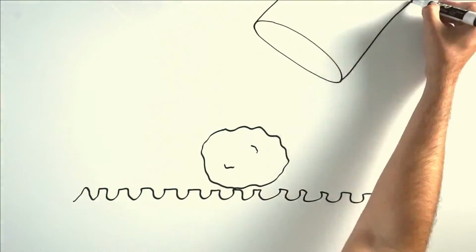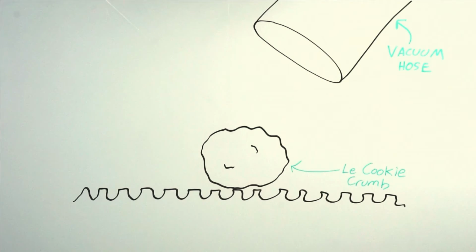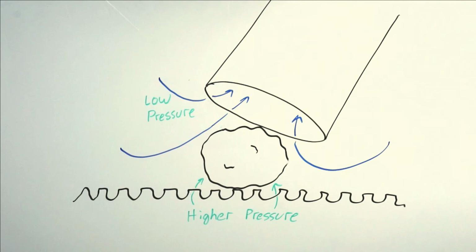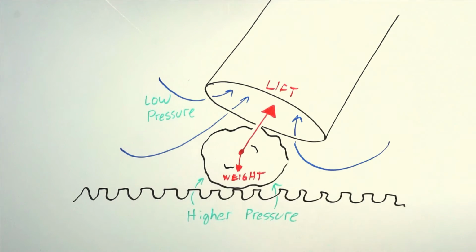A vacuum cleaner works by creating an area of low pressure, causing the surrounding air to be sucked into the hose. If the vacuum hose gets close enough to an object on the floor, it will create an area of low pressure just above it. If the hose is moved even closer to the object, eventually the pressure difference between the lower surface and the higher surface becomes so great that the lift effect starts to overpower the weight of the cookie crumb. When this happens, the object is lifted into the hose.